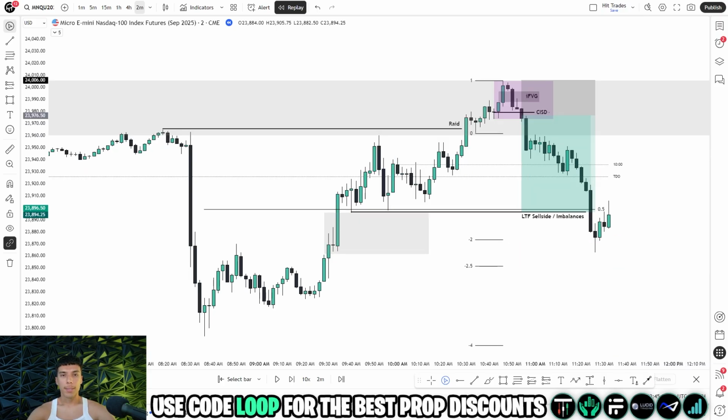This was a super clean sell model, and the beauty of it is this stuff is repeating every single day, every single week, every single month. It's all fractal, it's repeating all the dang time, which makes it so great.